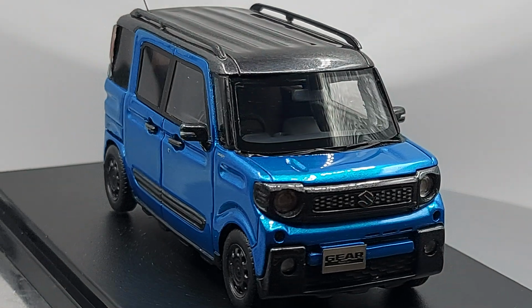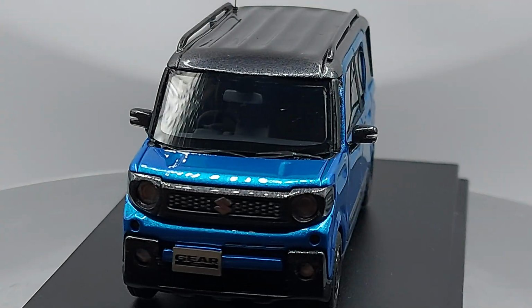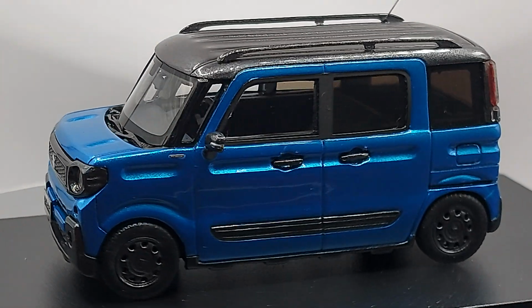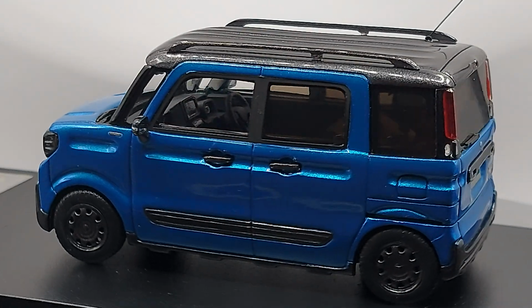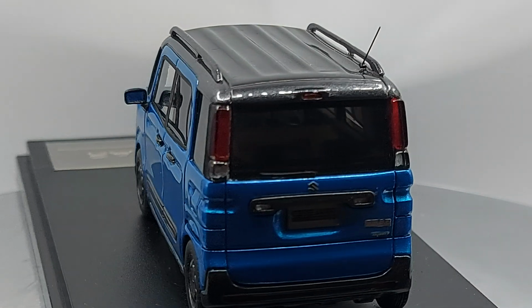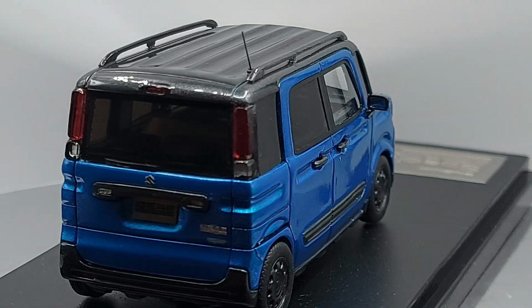Alright, let's check out what we got for you right now. We have quite a modern vehicle for you. We have a 1/43 scale resin model Suzuki Spacia Gear. Now this model is a hybrid, by the way. And it's exactly a 2019 model.